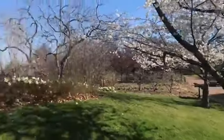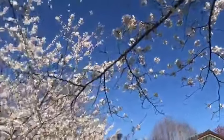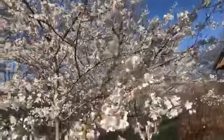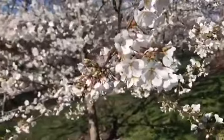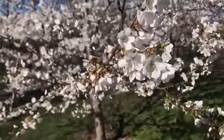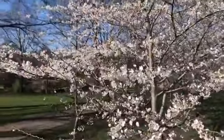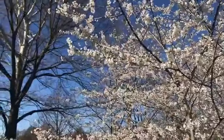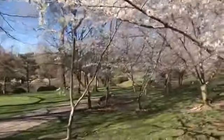So right now the cherry trees that we're standing underneath are the Yoshino cherries. And I'll go ahead and turn this camera around so we can show you them up close. Now just a week ago, we were underneath these same trees and they weren't in bloom at all. And you can see how quickly that changed. Let's keep walking and see some more of these beautiful blossoms.